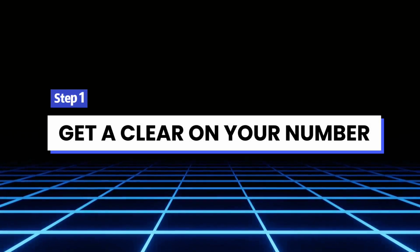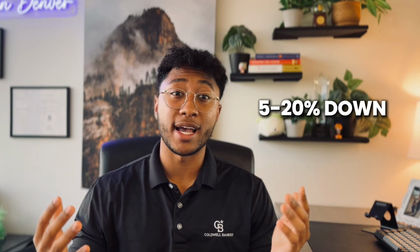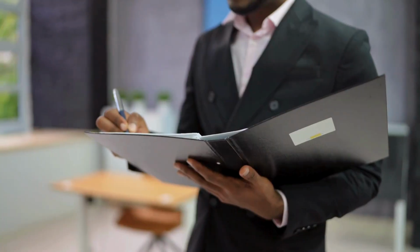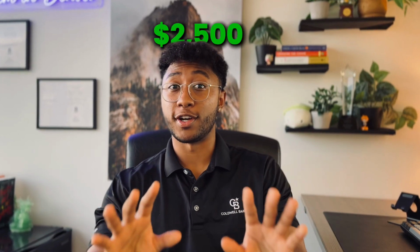Step one is to get clear on your number. In Colorado, CHFA gives first-time buyers a massive advantage. Instead of saving 5 to 20% down, you can buy with as little as $1,000 for your down payment. And then I also recommend budgeting about $1,500 for the inspection and the appraisal costs. That's a total of $2,500. That's your real target. That's the number that gets you into a home.